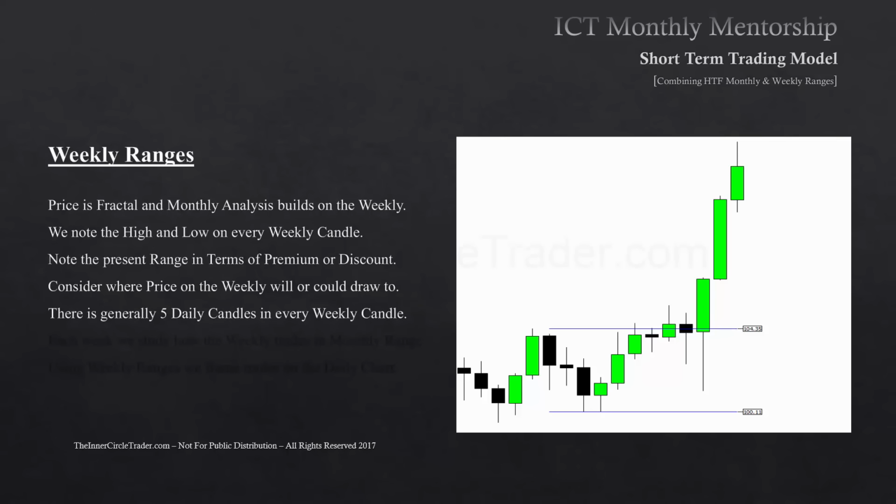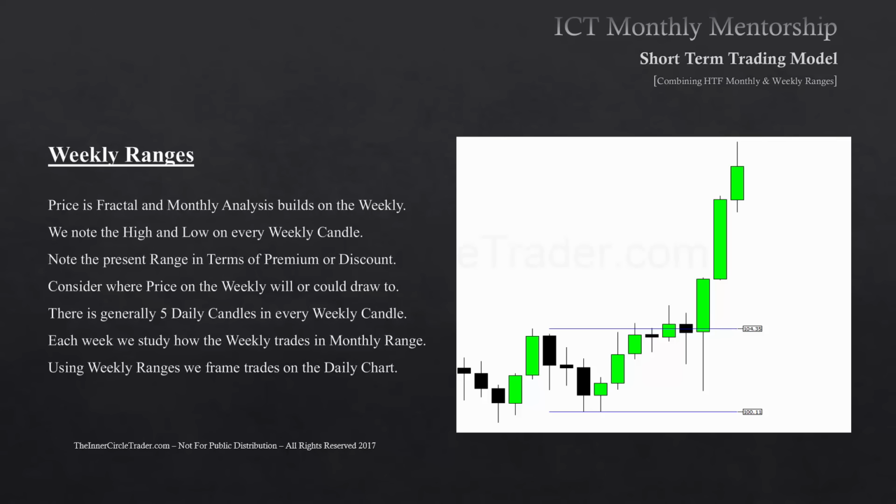There are generally 5 daily candles in every weekly candle. And every week, we study how the weekly trades inside of its monthly range. Using weekly ranges, we frame trades on the daily chart. We're watching to see if the weeklies continuously expand and make the larger monthly candle move in the direction we thought they were going to go.